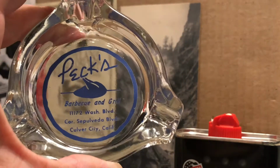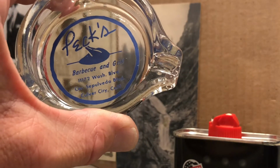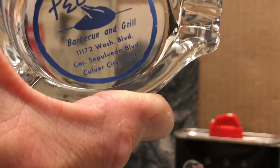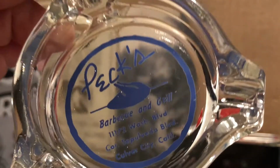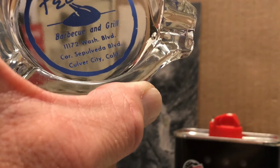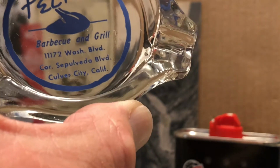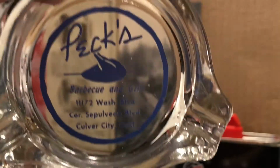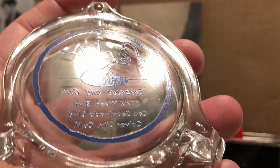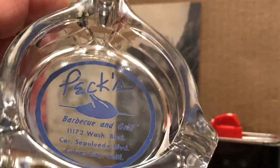So while the Peck's Barbecue and Grill at 11172 Washington Boulevard, what does that say? Something Sepulveda Boulevard, so I'm not sure what that's, maybe that's by way of, in Culver City, California. While they're out of business, it looks like the ashtray is still plenty usable.